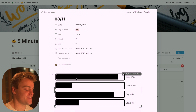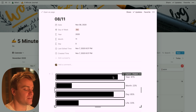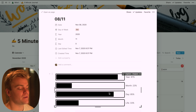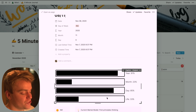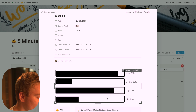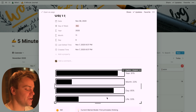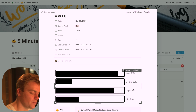I call it a monstrosity just because it's a little bit depressing sometimes to look at. But what we have is a progress bar that shows how much of the way through the year I am, how much through the month, and how much through the day. And most depressing of all, how much through my life am I? So here, this is showing I'm 33% through my life. I obviously put my age at 80, 85, whatever it was. That is very depressing to see, but it's important because it focuses me every day to know you only have a finite time on this planet, and go and do what you want to do because soon you are going to be dead.